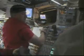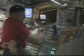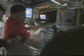This is Mission Control Houston now with a live view inside the Space Shuttle Endeavour. Commander George Zamka at the controls, flying Endeavour.